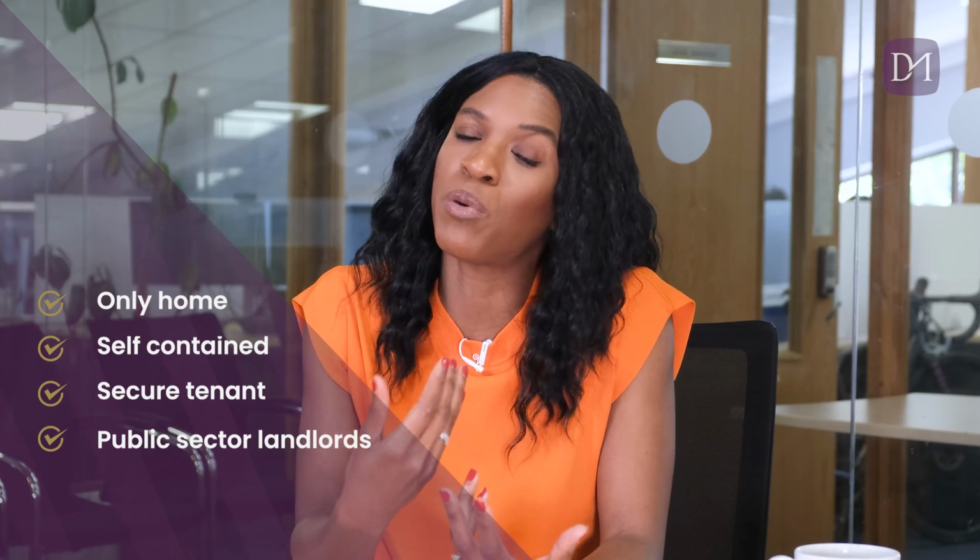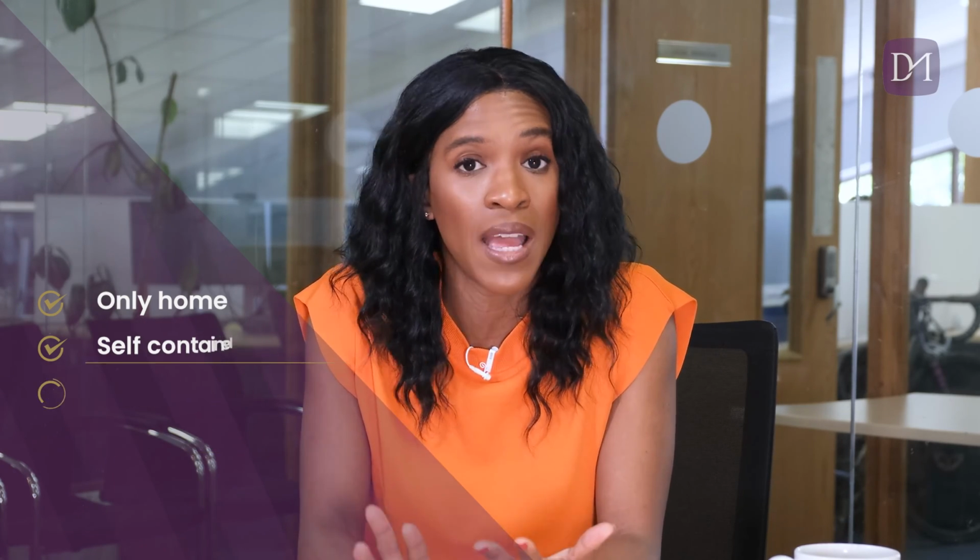Now let's look at eligibility for right to buy. You can apply to buy your council home if it's your only or main home, if it's self-contained, if you're a secure tenant, and if you've had a public sector landlord. So by public sector landlord, that would be council, housing association or NHS trust, for example. And you have to have had a public sector landlord for at least 3 years. Now, it doesn't have to be 3 consecutive years, but it does have to add up to 3 years in total.